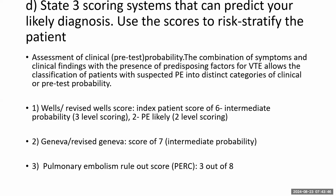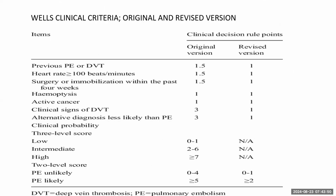For the pulmonary embolism rule-out score, the patient has a score of 3 out of 8. So this is just the Wells score. The patient has heart rate greater than 100, 1.5, then surgery and immobilization within the past 4 weeks, 1.5, then alternative diagnosis less likely than PE, giving the patient a score of 6.